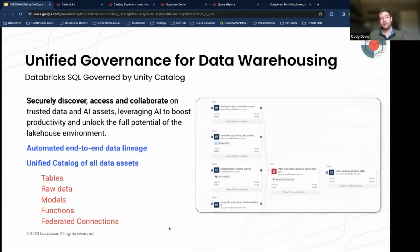So double-clicking into a couple aspects of Databricks SQL that I think are really important for this Liquibase integration here is, of course, that unified governance layer. So that's a pretty general, broad term. So I want to highlight what specifically that means.